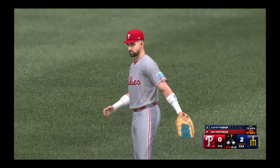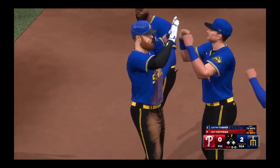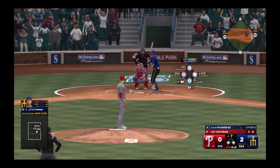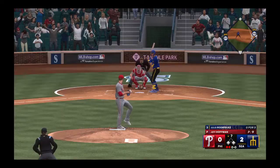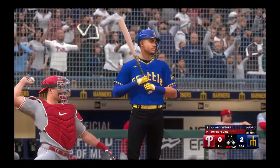Sometimes all you got to do is your job, and don't overcomplicate things. Keep it simple. Runner third, less than 2 outs. Put the ball in play, and a nice job with the sac fly. And up next for Seattle, Julio Rodriguez. That misses the zone. 1-0.